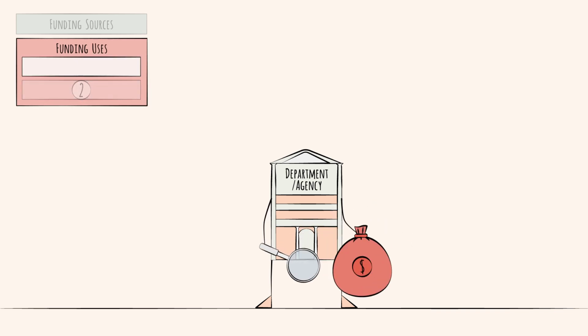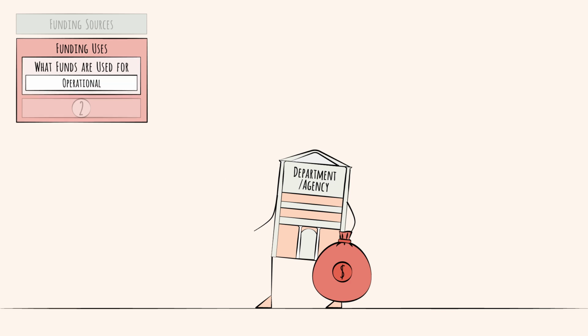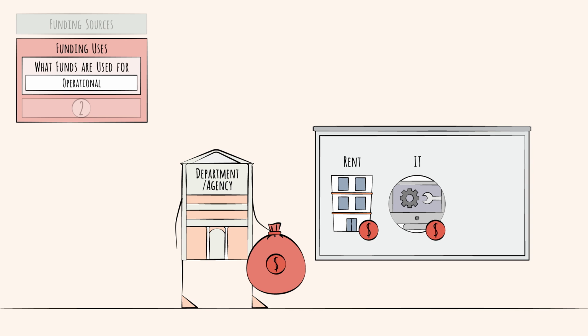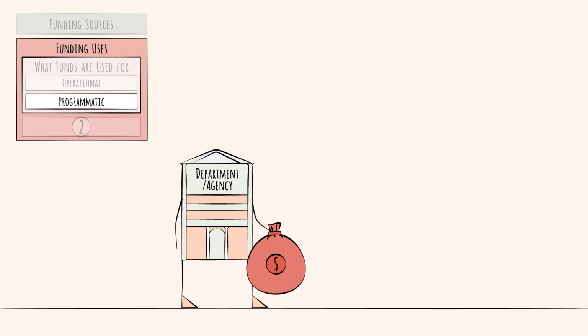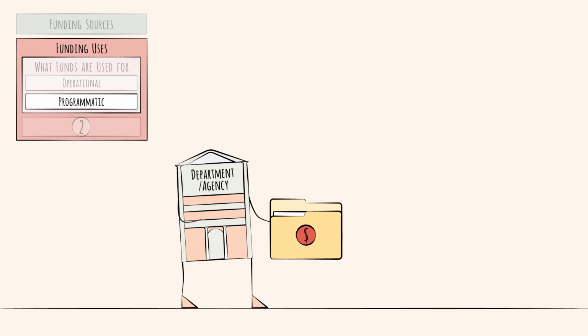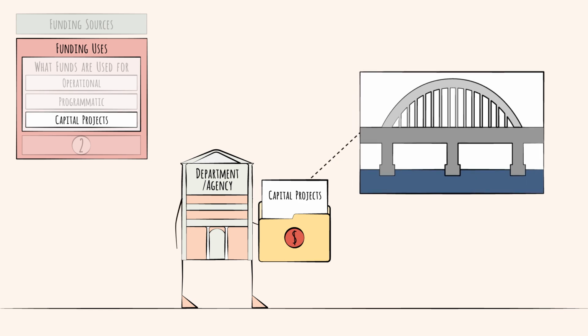The first lens is what the funds are used for. For one, there is operational spending. These go to covering overheads, rents, IT costs, and so on, and most employee salaries. For two, there is programmatic spending, funds directly tied to delivering the agency's mission. Think FEMA disaster response dollars, housing subsidies, and so on. On budget documents, you may find additional categories like capital projects or different terminology.